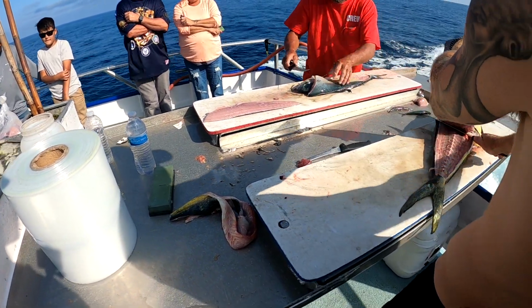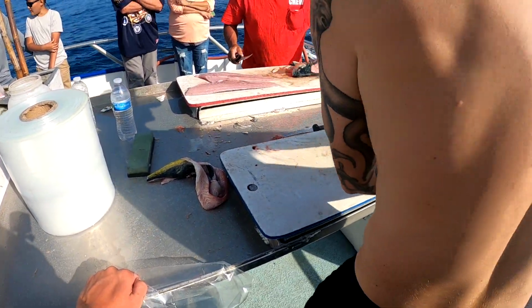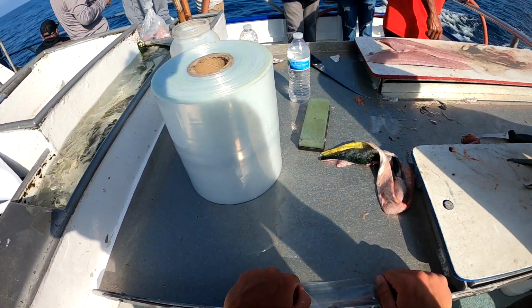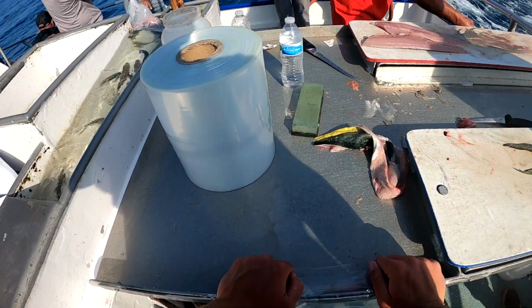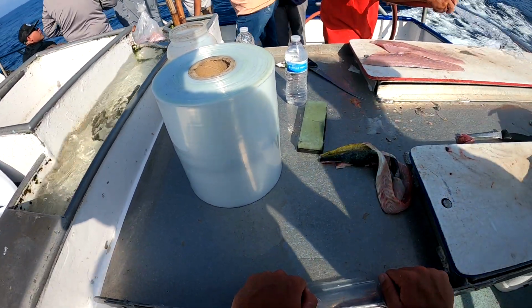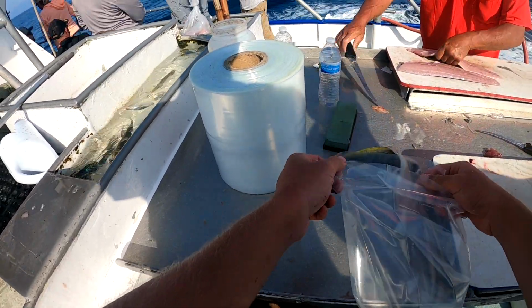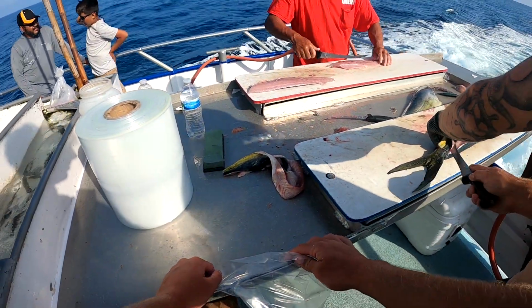I ended up with 2 dorado, as I was mentioning before, not one. My GoPro kind of froze up at the end. I wish I got that on film. And overall, this was a really, really nice trip. Not wide open action, but many Dorado. Hundreds of Dorado per paddy, and it was crazy.